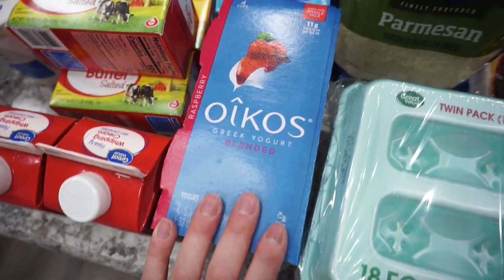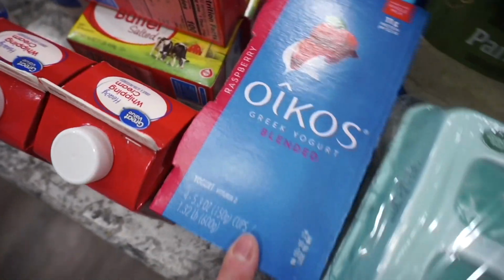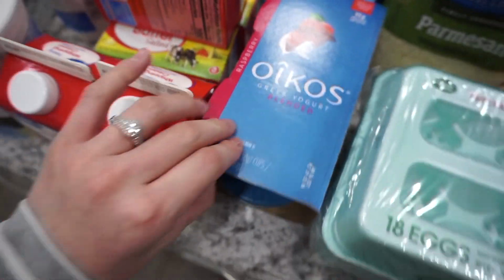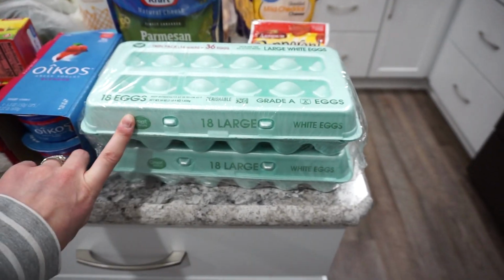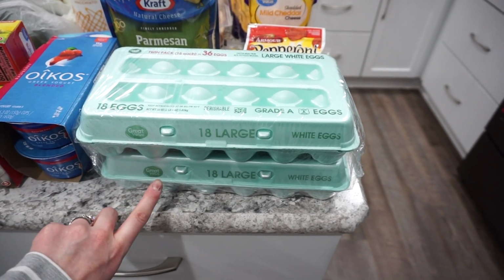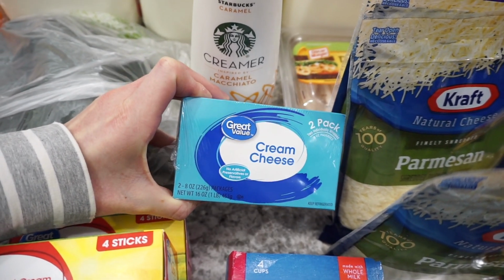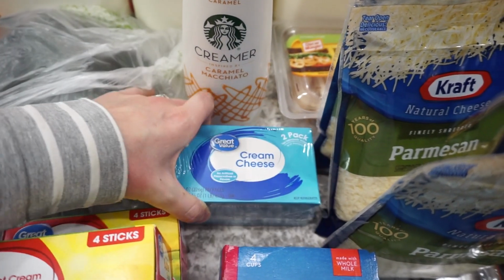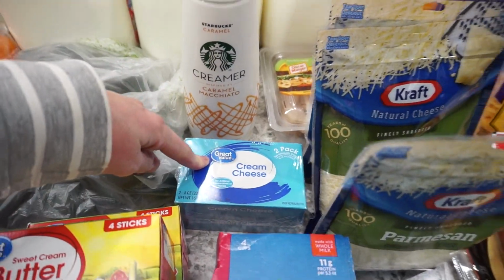I got my husband's favorite yogurt. It's the Oikos Greek Blended. He loves this one. It's the raspberry flavor. It is really good, so I grabbed that for him. I also got a 2-pack of eggs. This should last us a couple weeks. We usually go through a carton of these every single week. I grabbed a 2 block of cream cheese. I actually ordered some bagels, but they were out of stock, but I actually needed this for recipes and stuff as well, and I'll probably get bagels instead next week.